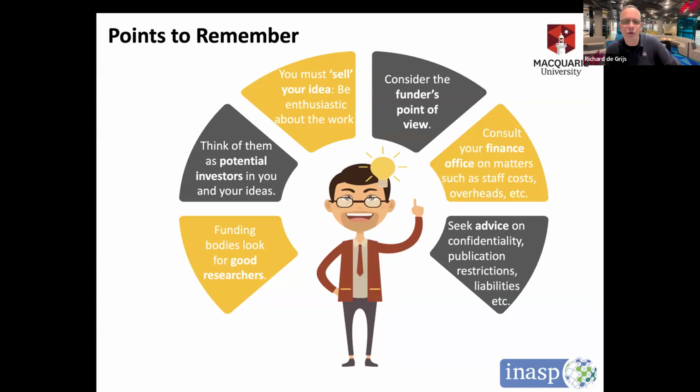So think of funders as potential investors in you and your ideas. And so you really must sell your idea. You have to be enthusiastic and excite them. Make sure that they feel excitement by reading your proposal. Not even the whole proposal. The first paragraph is where you sell your idea. And we'll talk about that in a second.